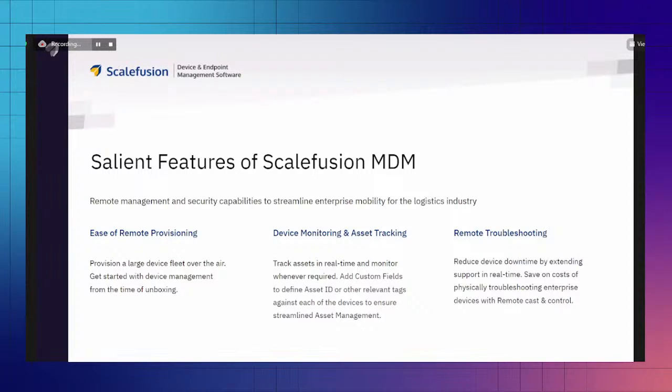With reference to iOS, we have DEP, Device Enrollment Program. With reference to Windows, we have Windows Autopilot, and we can automate any kind of devices before provisioning them to the employees or the device users.